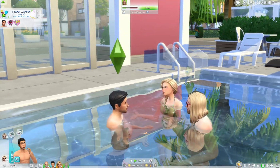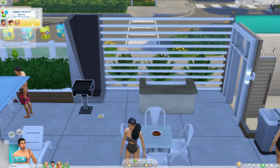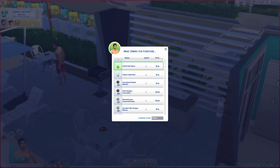Of course, Kyle just swims right up. I've put in a little bar right here because they all have this want to drink for the summer vacation. So we're gonna make some drinks for everyone. And we don't have a lot of money, so what's the cheapest one? Is it the sweet and spicy?